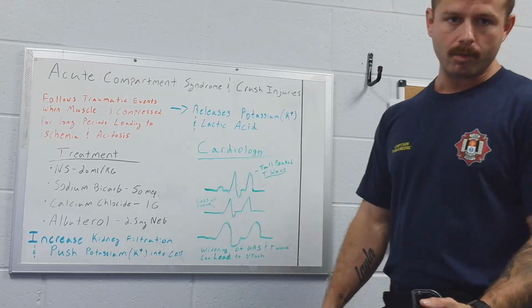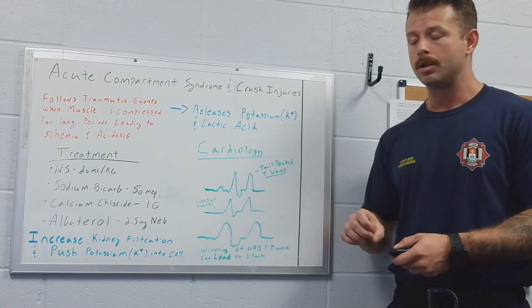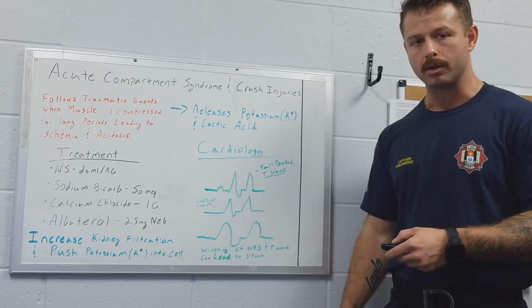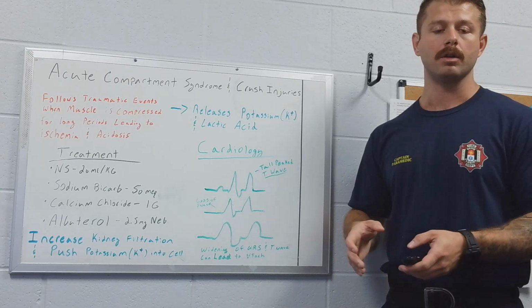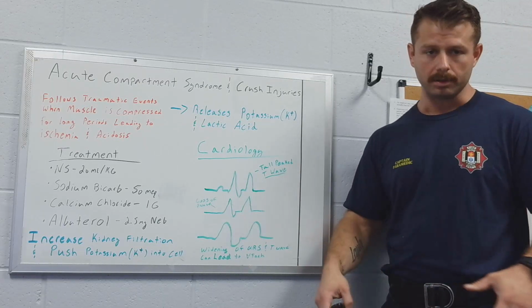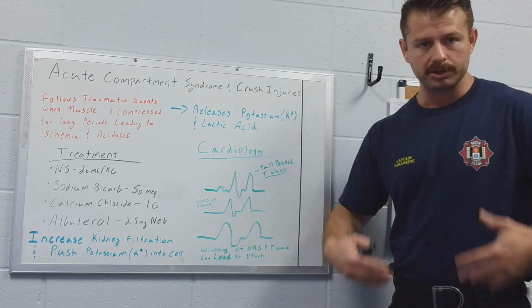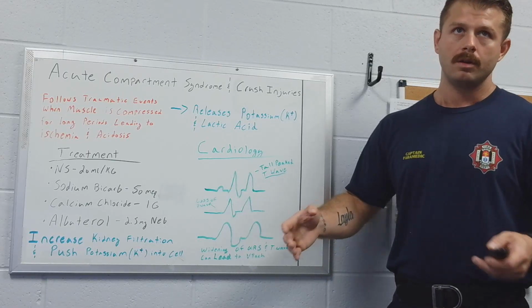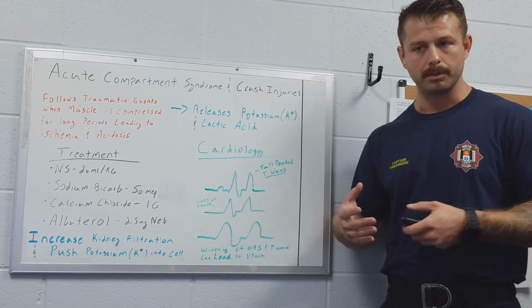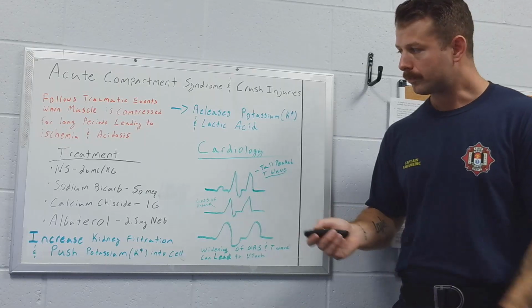Now, if for some reason we only have one line, remember, calcium is actually going to push that potassium back into the cell quicker than bicarb. So if we have to, we go calcium first, then bicarb. Hopefully we can get 2 lines. Regardless, we want to administer all of these drugs prior to removal of that object. If we've got the light pole on the legs that are stuck, we want to make sure we do all this treatment prior. Because as soon as we move that, blood flow is going to be reestablished, and all of that acidity and potassium moves back toward the heart, the rest of the body, all of our vital organs. We don't want that. We want to preemptively treat this patient with these drugs.